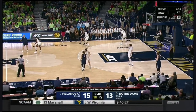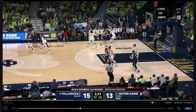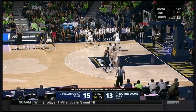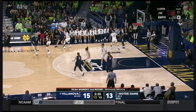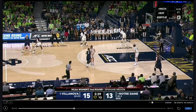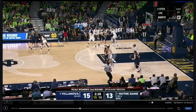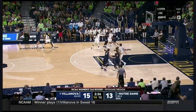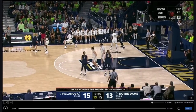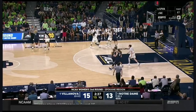All right, they're running some time down here. Boom, starts with a down screen, and then it turns into a rescreen, right? Down screen, rescreen. And then they watch this on the weak side over here. Weak side 31, and I think that might be number 10 or 12, right? So they get some movement, keeping the defense engaged. And that's an important thing, too.